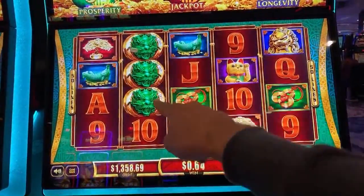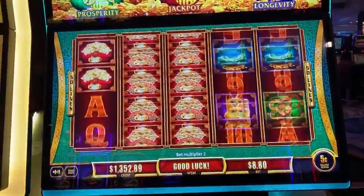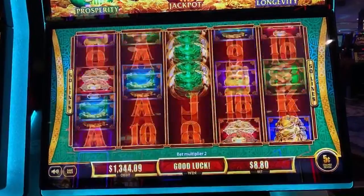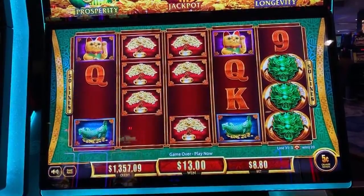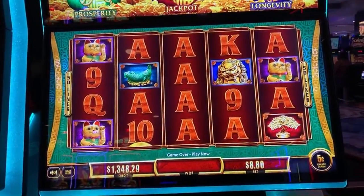Those dragons are wild. Oh yeah, Danielle loves this game, and she made me like it too, actually. I'm in love with this game too now. Hey, Darren. That's a good one. $13. Yes. A lot of people just call it the bag game.